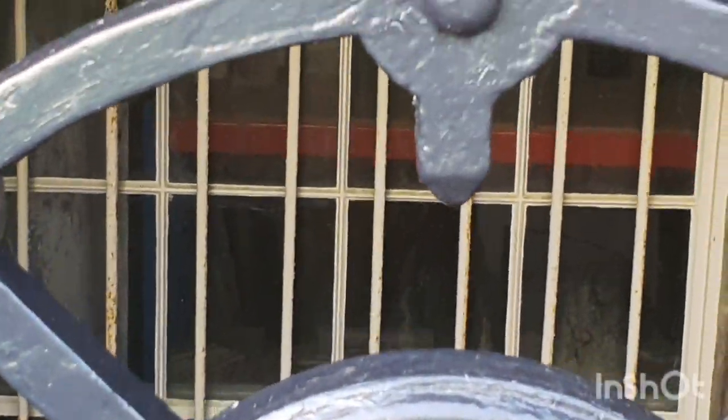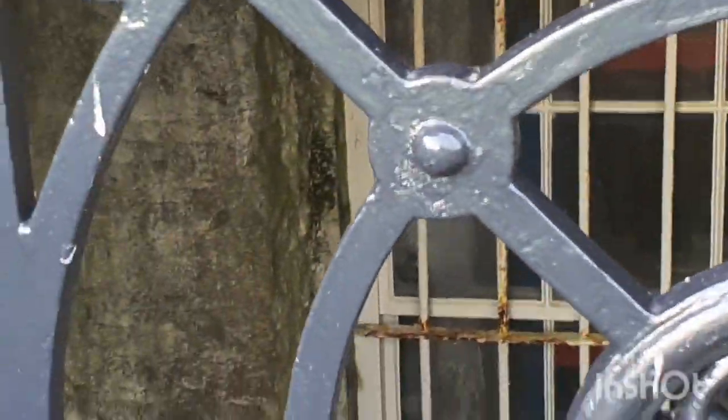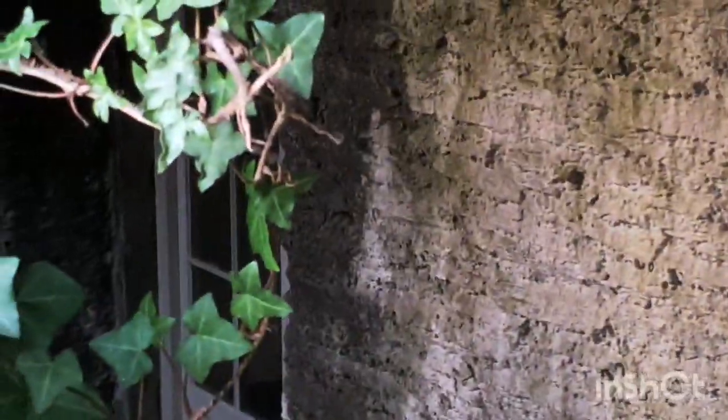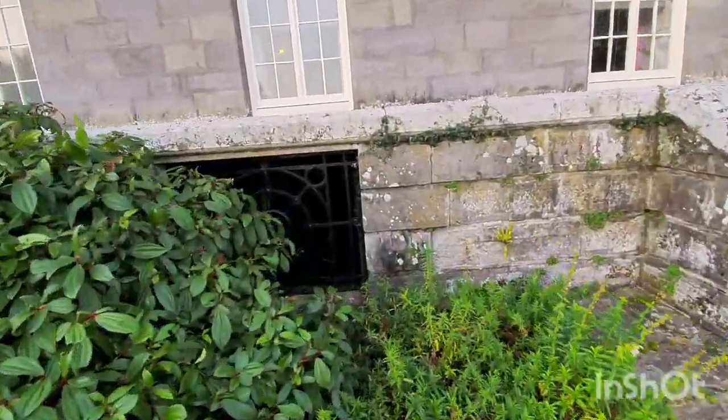Give you a little zoom in there. As you can see from the walls, it's so manky, it's so wet. There's guttering down in here. Look at that, guttering, because it's so much water. There's a door there. See that? The slaves. Okay, fascinating.